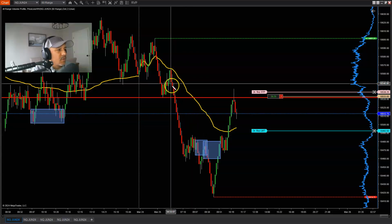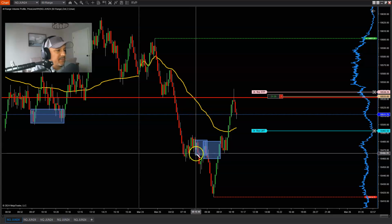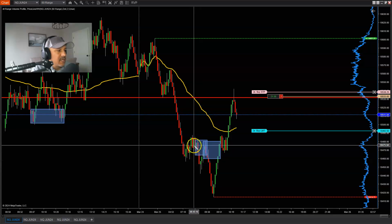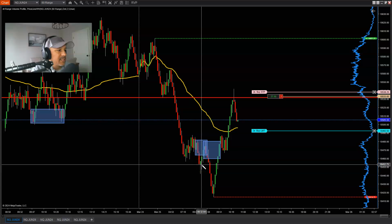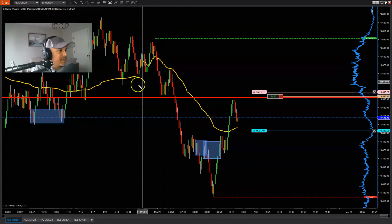But anyways, right here, you have to understand what's going on. When you see things like this, okay, this is a supply setup right here where it broke structure to the downside, another break to the downside. Here we go. Look at that. See there? Okay. So again, I'm on my 60 range chart, and I'm trying to explain this off the higher time frame.